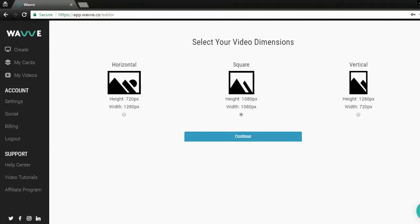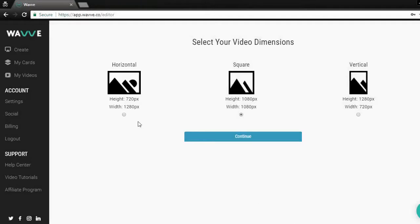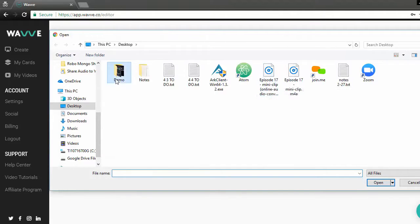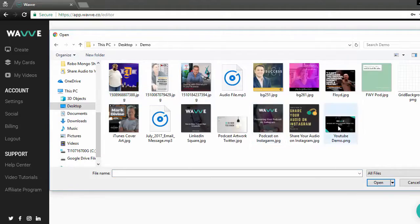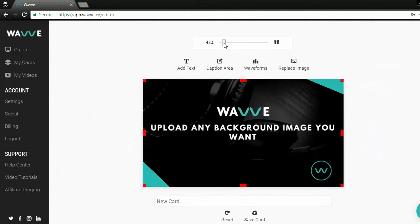There are 3 design layouts to choose from. For YouTube, the horizontal is always the best. Feel free to experiment with the other layouts if you're wanting to create audio-visual posts for Facebook, Twitter, or Instagram. Next, let's use the editor to configure our design. This includes a background image, a waveform animation, and text, which is optional.